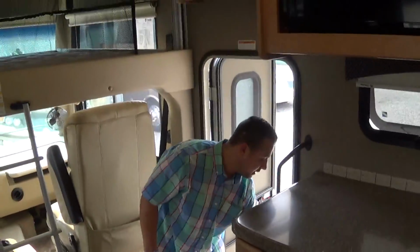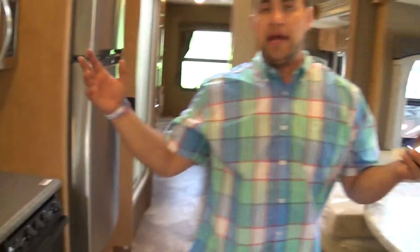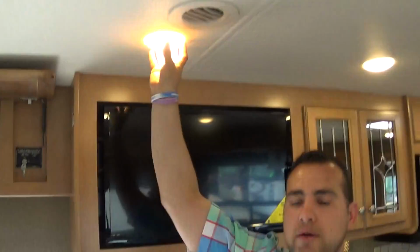As I mentioned before, we have the Lunar Eclipse interior. Let's turn on some of these undermount lights. Now, this coach is gonna have LED lights all the way throughout. If you notice there, the recessed LED lights don't put off as much heat as your traditional lights will. Also, they're drawing a lot less amperage.